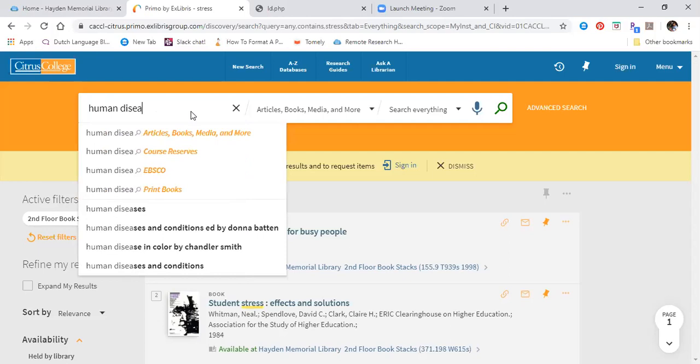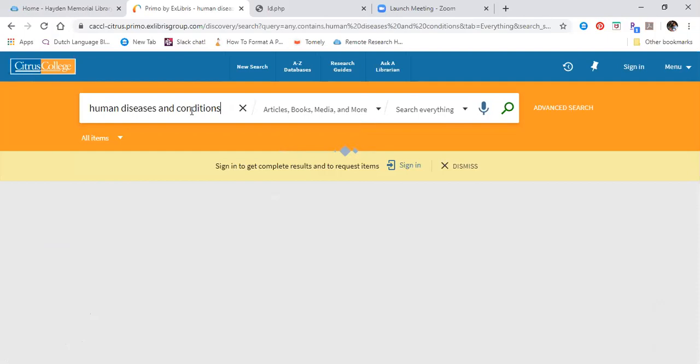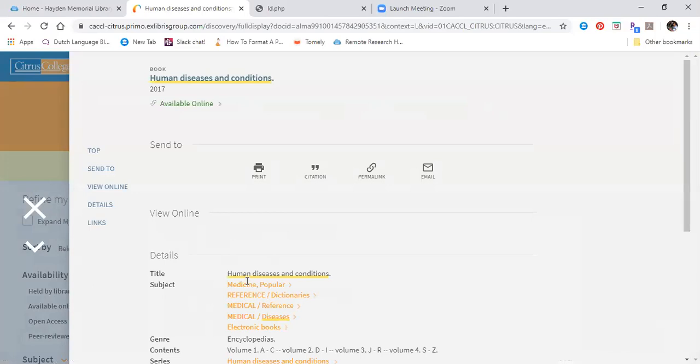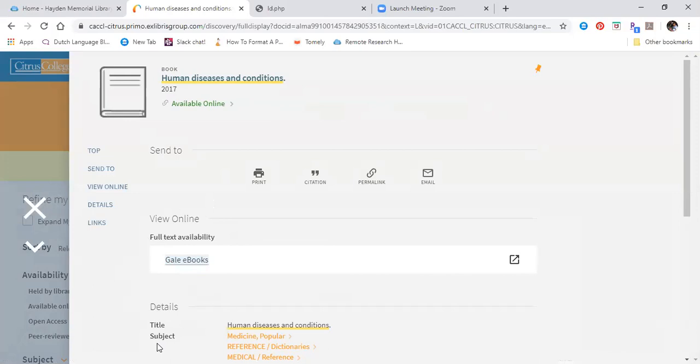It's this first one here. I can see that it's available online. Great. I'm going to click on it. And full text availability is going to be right here, Gale eBooks. Go ahead and click on that.